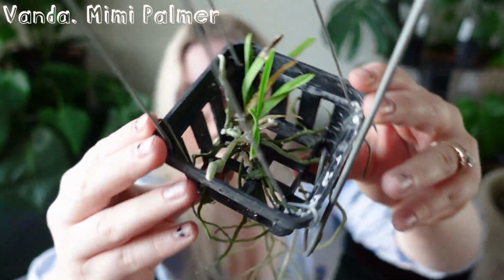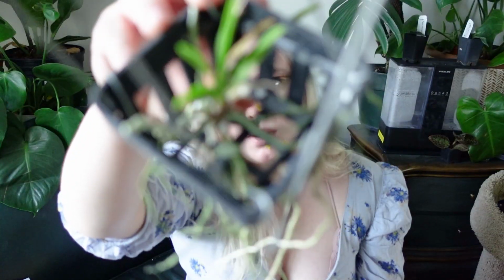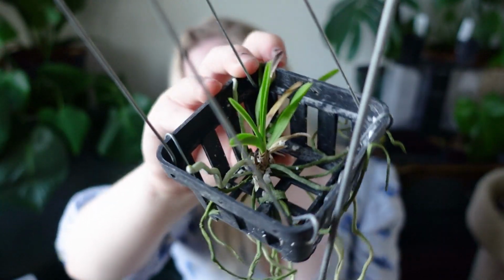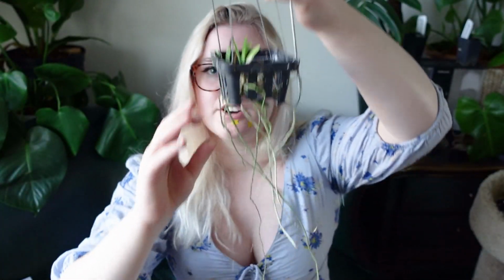This is my Vanda orchid, which I also got from Orchid Dynasty, and it just stays in here. And I don't know the actual name of it. They told me Max will probably know, but they didn't have a tag for it because it was so new. They hadn't made a tag yet. But check out the aerial roots on this. Isn't that crazy? It's amazing. So this one, I guess you just set it in a bath of water once a week, and it just does its thing. Yeah, that is my orchid collection.